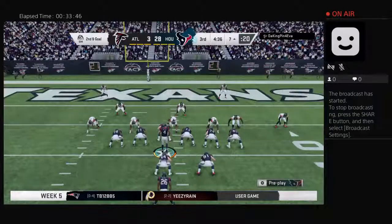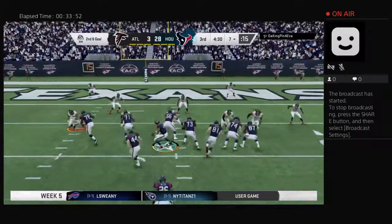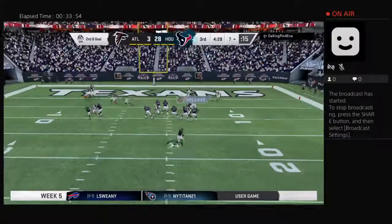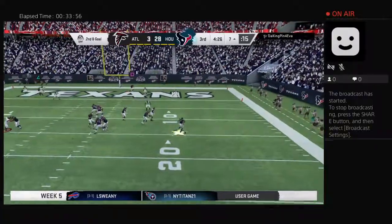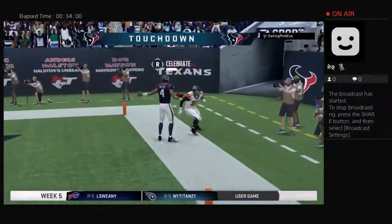The line of scrimmage, the 7 now on 2nd and goal. I'm coming. I'm coming. I'm coming. Watson now to throw. Eluding the pressure right. And it's a touchdown.